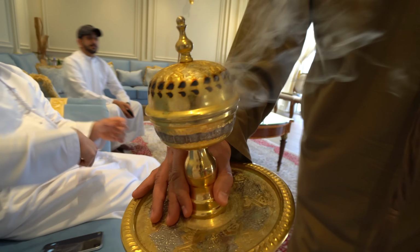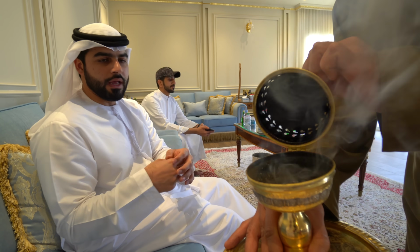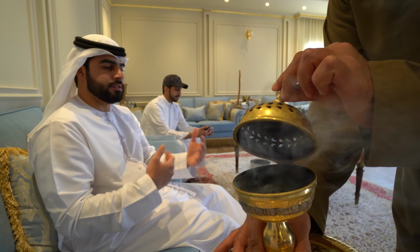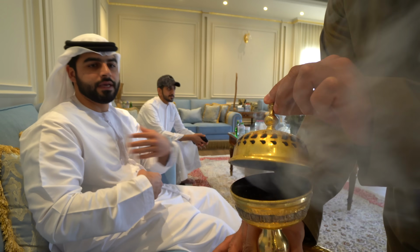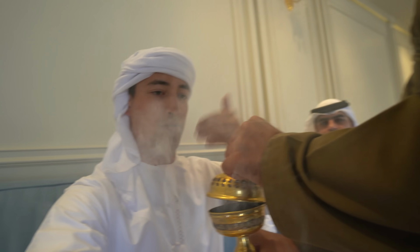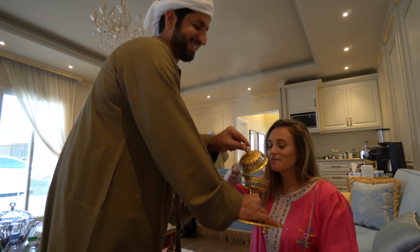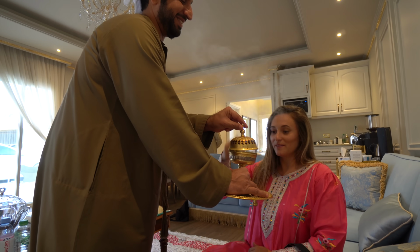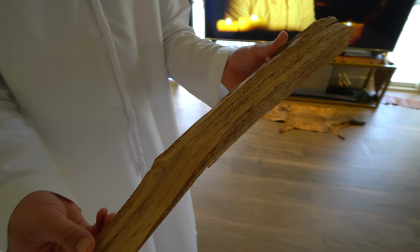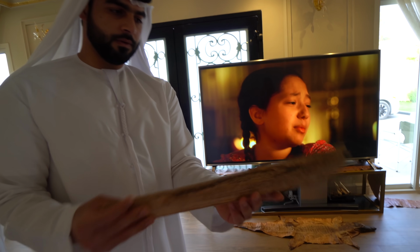It's called bukhur, and the bukhur is for you to put on the coal, and it has a very nice smell. And it's a tradition where we bring it for the guests so that the smell can. Okay, so I should like this. Yeah, you just bring the smoke to you. So this is what was burning. Yes. And it can get really expensive. It depends on the category, and old and ancient, and if it's old or.